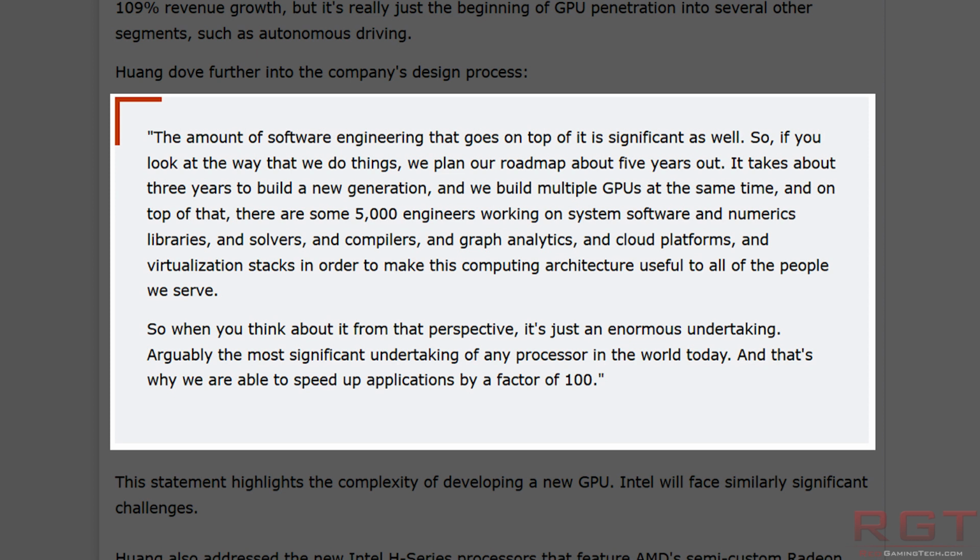And he also says that the amount of software engineering that goes on top of that is significant. So, if you look at the way we do things now, we plan our roadmap about 5 years out. It takes about 3 years to build a new generation, and we build multiple GPUs at the same time. And on top of that, there are some 5,000 engineers working on system software and numeric libraries, solvers, compilers, graphics analytics, cloud platforms, and virtualization stacks in order to make this computing architecture useful to all people we serve.